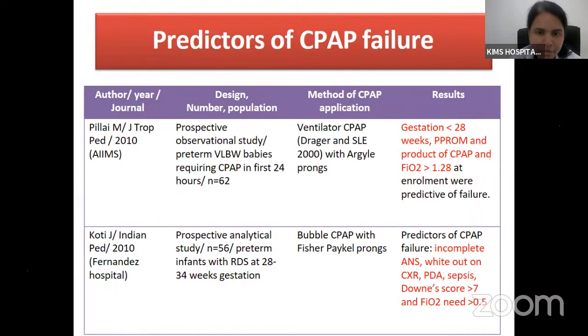So technical problems in the machine resulting in suboptimal delivery of pressure and FiO2 can also result in apparent CPAP failure. So studies have looked at various predictors of CPAP failure, and these are some Indian studies that have looked at the same. Most studies have identified overlapping clinical predictors for CPAP failure. These include an extremely preterm infant, gestational age below 28 weeks. Although we have seen in the COIN and SUPPORT trial, even in this group, the majority of the infants, that is more than 50% of the infants, can still be managed without mechanical ventilation.